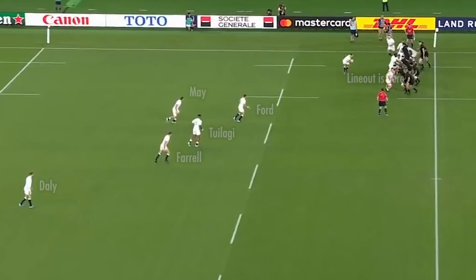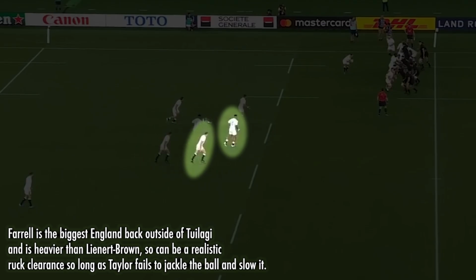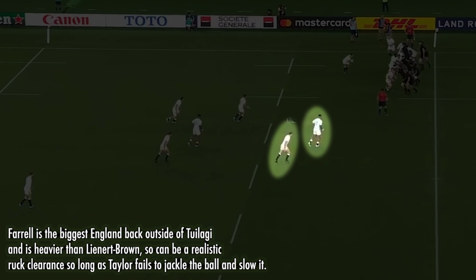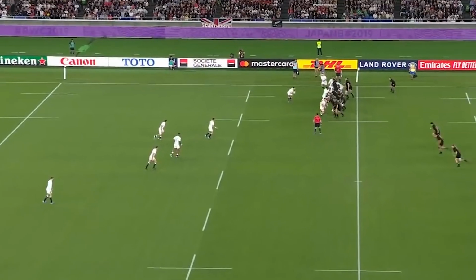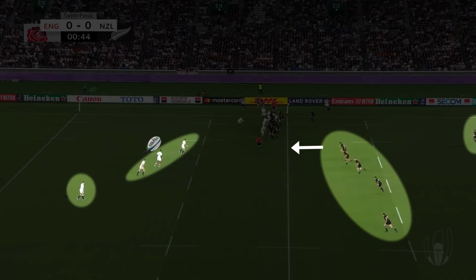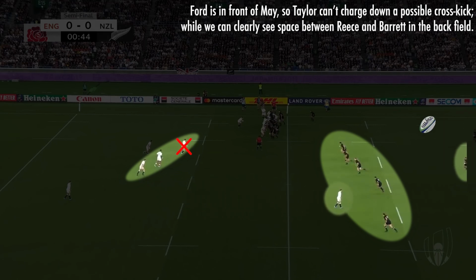Ford is crash ball runner on his outside, Tuilagi is in the position to send hands down the line play, as well as execute a crash ball run, so 2 possible methods of attack are available for Ford's outside man, Tuilagi. Ford also has an extra distributor on his inside. Johnny May isn't necessarily the ideal player for this position, but he has the room to boot the ball back into the All Blacks half and gain territory, as Ford has blocked Taylor off from reaching May.